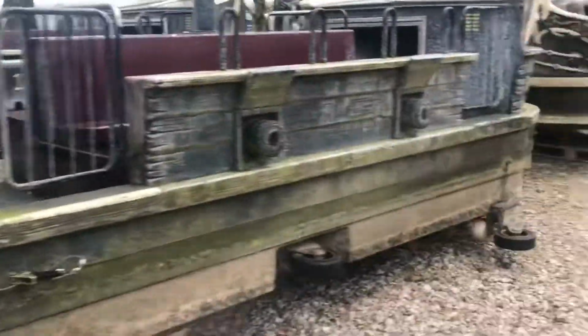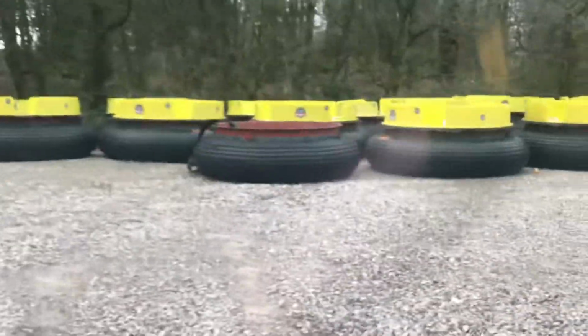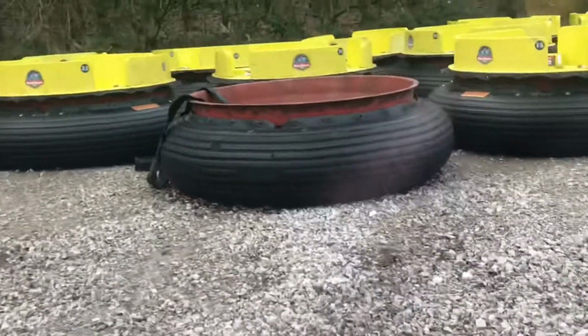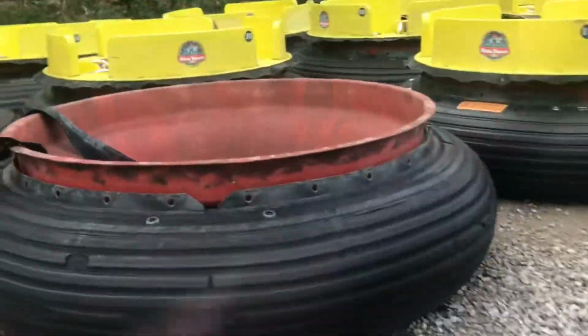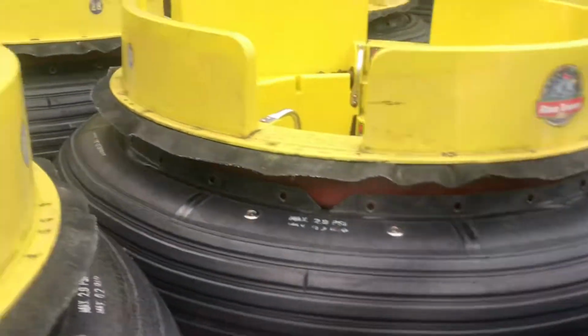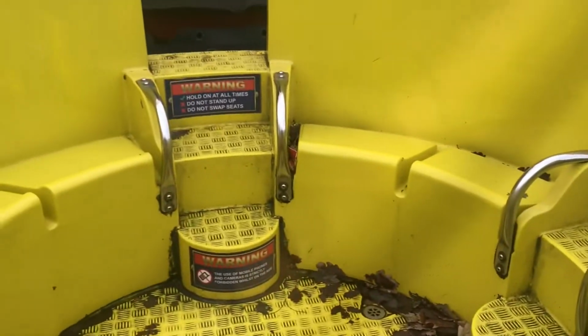I admit that. But yeah, oh, one of the tops has come off. One of the tops is off the Rapid boats. But yeah, no sign of anything new being put on them yet, if you know what I mean.